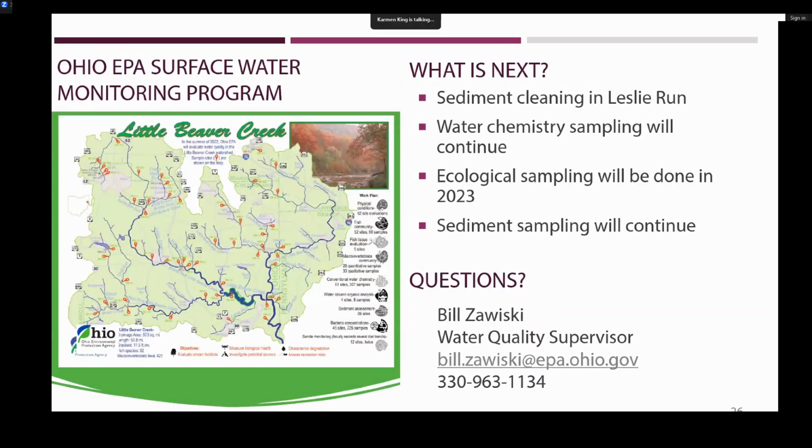Speaking of substantial data sets forthcoming, I was just absolutely thrilled when I saw this. This is Ohio EPA, and as part of their normal routine course of business, they conduct watershed scale water quality studies. This is an example of one that captures Little Beaver Creek, and Leslie and Sulphur Run are embedded in this map. You're looking at the title page from their annual sampling monitoring report and also from a presentation that they provided. But the Ohio EPA every year goes out and they sample at these orange kind of polygon looking locations on that map.